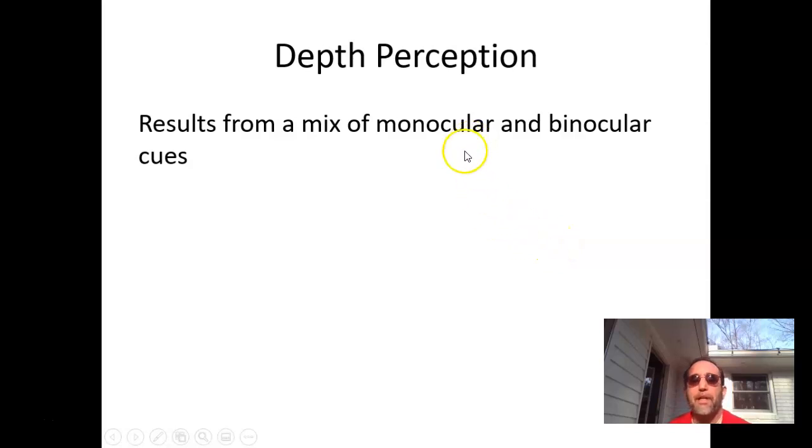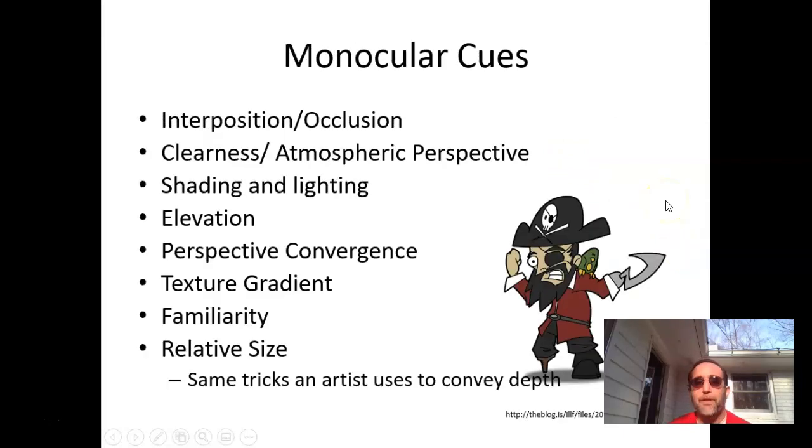For the most part, though, depth perception is a mix of one-eyed and two-eyed cues, monocular and binocular. So let's focus on the monocular cues first. And here's a list of them. I'm about to go through them. Here's a pirate with a patch, only one eye, and you can close one eye and you still see depth. So monocular cues are actually probably the predominant way that we see depth. Even though two eyes give us an advantage, we can still rely on just one eye.